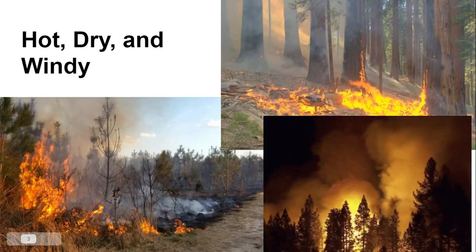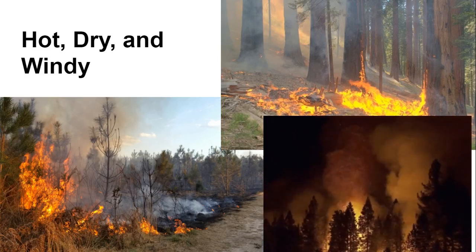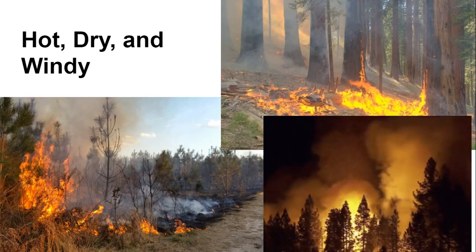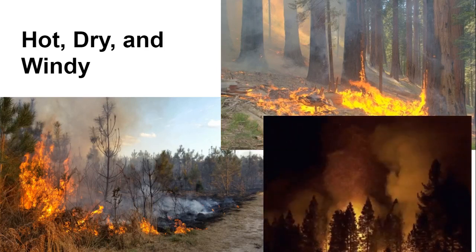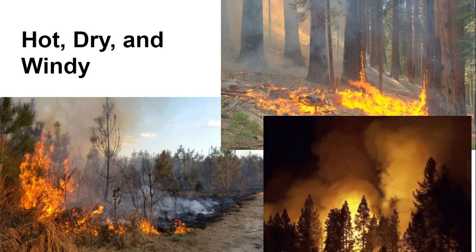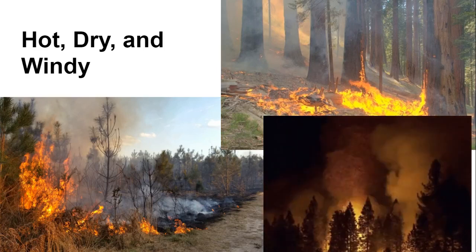So wildfires actually spread faster in hot, dry, and windy conditions. So that's why we see a lot of wildfires in the summer months. And some of you probably know, but Washington and a lot of the western United States are in a drought right now. So that means that we don't have as much water as we used to, and things are going to be dry. And that dry brush and the dry trees actually make the perfect fuel for fires.